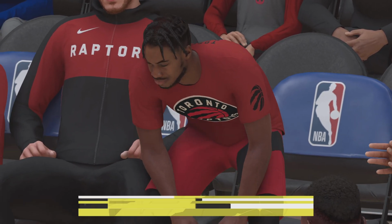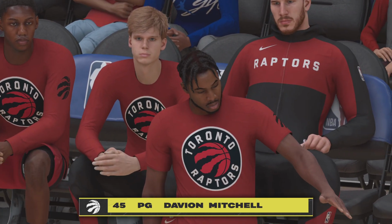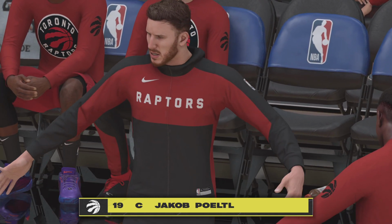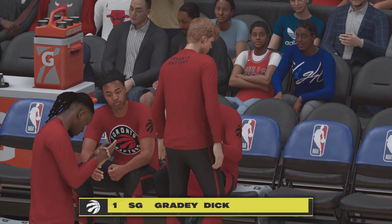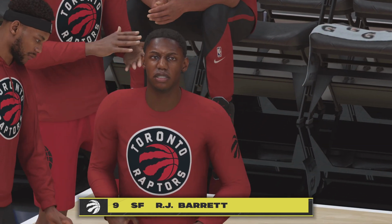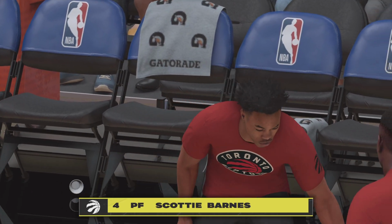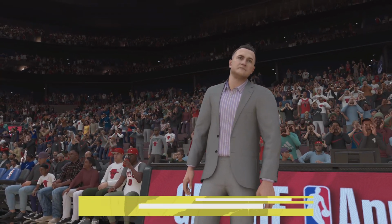Point guard, Davion Mitchell. At center, Jakob Poeltl. At the other guard position, Grady Dick. At small forward, R.J. Barrett. At the other forward position, Scotty Barnes. The head coach of the visiting team is Darko Rajakovic.